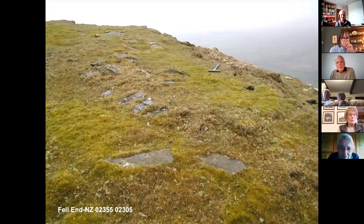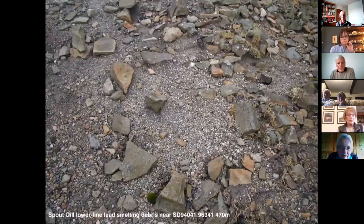Fell End, another thing here where there may be a structure there, we don't know. Lots of debris, and it had fallen down the hill, and there's a pretty steep drop there. You can walk up and down it, but it's steep. And at Spout Gill on a lower site, we found this. I wouldn't worry too much about the circle of stones there, but within that circle, there are lots and lots of lead prills, and you can see they don't extend very far outside it. So again, point of interest, what's been going on there.